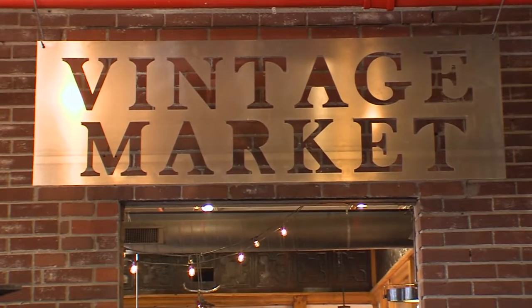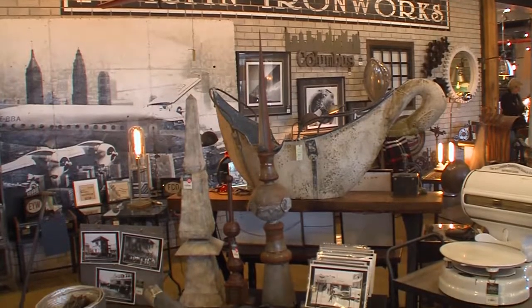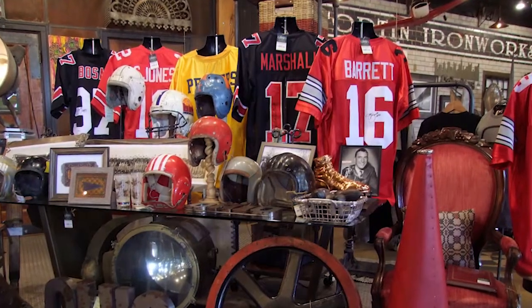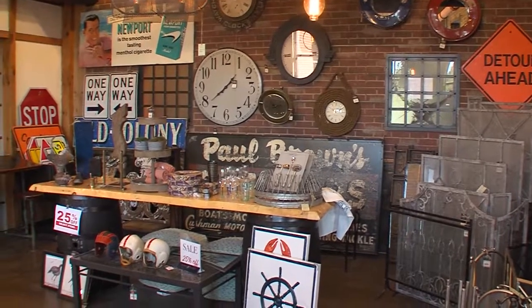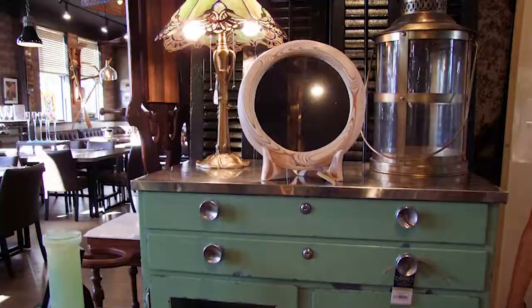Who's your customer? Who comes in here? Virtually everybody. We do have a lot of restaurant owners, a lot of real estate developers. They're designing their offices or their restaurants with unusual things. But we also have a lot of individual homeowners, apartment dwellers, condo owners. The industrial chic, as I call it, is a very hot decorating style right now. And that's been our backbone for 72 years. And I don't think anyone knows industrial chic better than Fortin Ironworks.